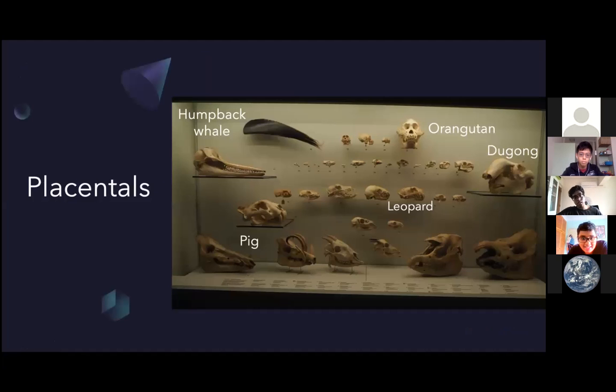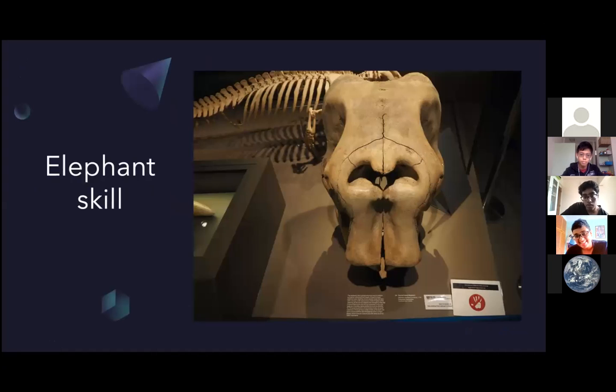So next is placentals. So placentals are animals that give birth to live young, and they develop with something called a placenta, which nourishes the young. So you have humpback whales, you have orangutans, you have dugongs, leopards, and pigs. So actually, I just realized the orangutan skull looks very weird. But yes, so now you look at an elephant skull. So it's actually very different, you know. You look at an animal, you look at their head, and it's not easy to match the skull to them because they have a lot of muscle and a lot of other features that change the way their head looks.